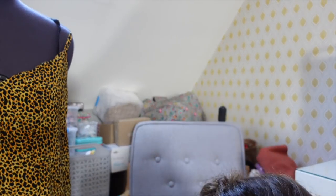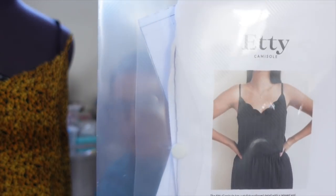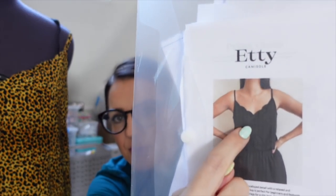The other thing that I've been sewing this week, I'll just give you a sneaky peek of, you can see it here on the dress dummy, is I've been making the Tammy Handmade Etta camisole, which is a free pattern from Tammy Handmade, and it's got this beautiful scalloped detail here.